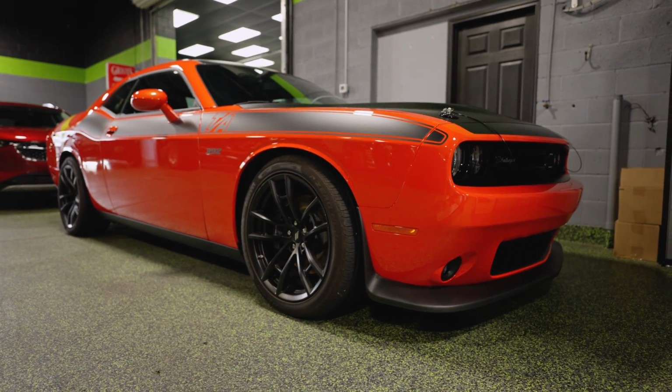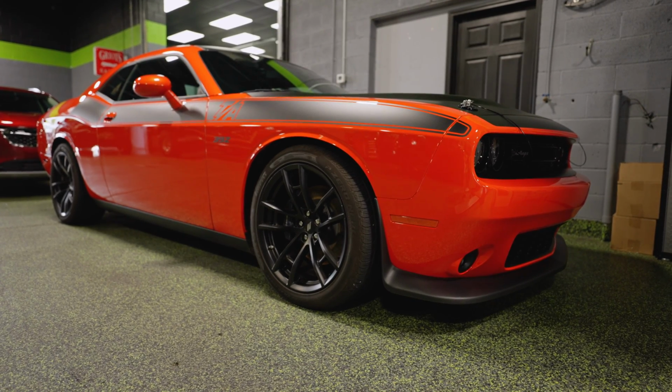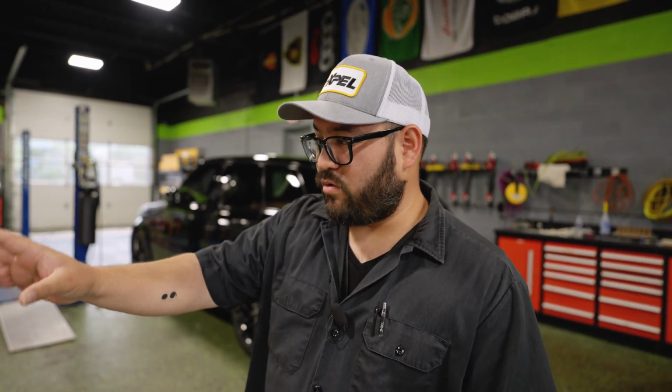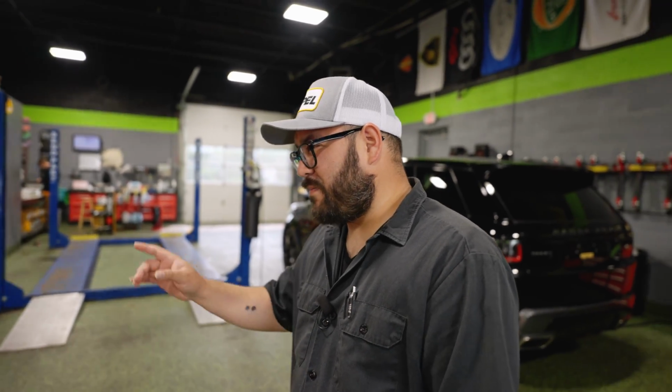And this 392 Challenger, the TA model. Custom striping on the side. And we're going to be doing our Fusion Premium 8-year coating. In addition to the wear and tear package, we'll put some stuff on the doors, door cups, and the door sill areas as well. And so she's up next in the queue, looking ready to go.